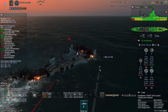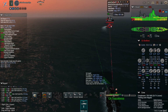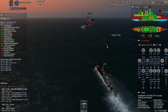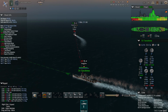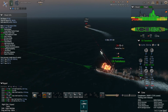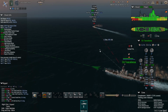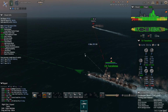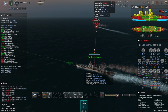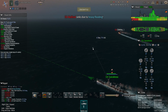I think the forward one actually had a magazine detonation, and that's probably where the flooding in the bow section is coming from, because that thing is completely flooded. It almost looks like they were trying to build a Nelson, but then decided to make a cruiser instead. I'm still hammering it with armor piercing. But it's only a matter of time. She's almost done for. She's listing heavily, flooding on all sides, and she's sinking. That was a weird one.